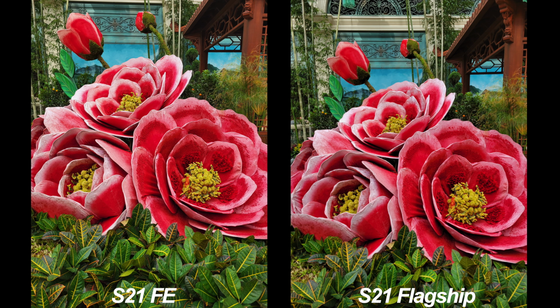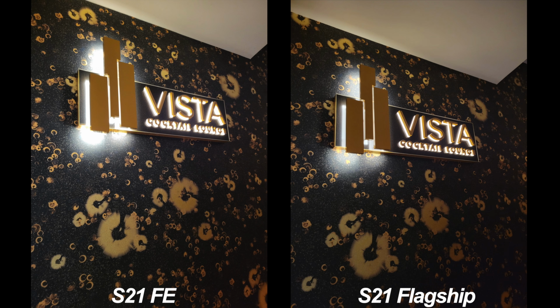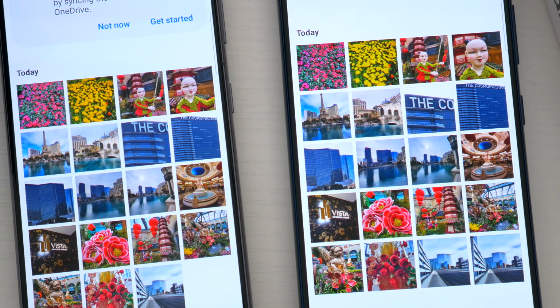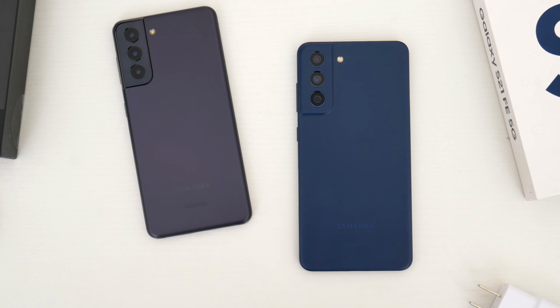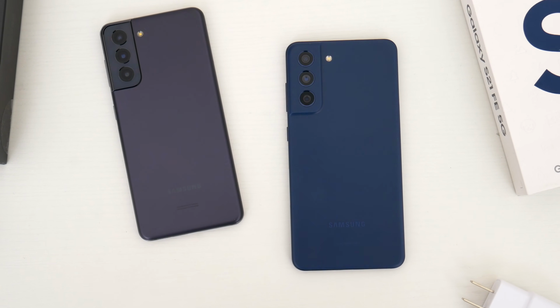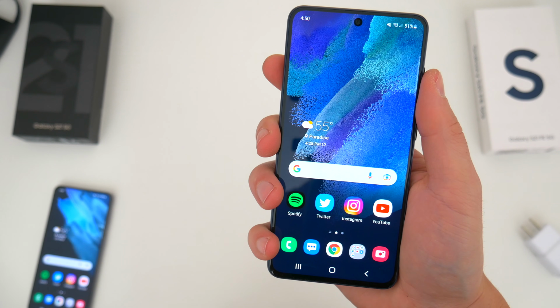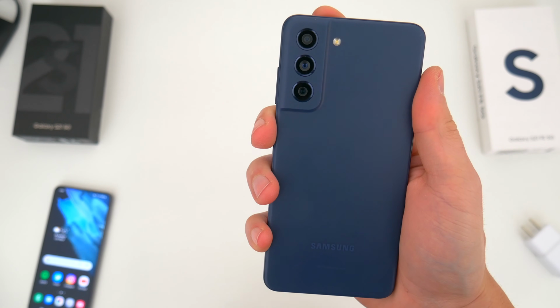Overall, the S21 FE is a super capable device with a very robust and feature-packed camera setup, but in my opinion, it still falls a bit short compared to the flagship S21, both in overall capabilities and with everyday results. It's not a huge difference, it may not even be a deciding factor really, but it is a difference nonetheless. Now, I've already sort of explained my issue with the S21 FE, but let me hit you with some concrete numbers here just to drive my point home.